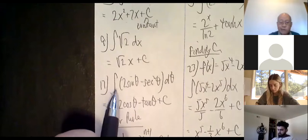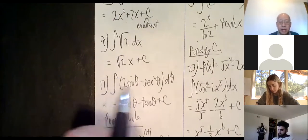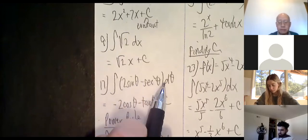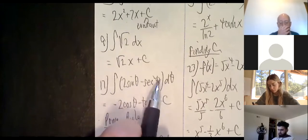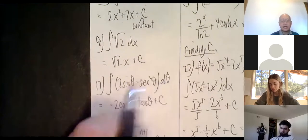All right, 17. We have to go backwards from our trig. Integral of 2 sine theta minus secant squared theta d theta. Notice theta, d theta. So you shouldn't have theta and x. x goes with x, theta with theta, t with t or whatnot.